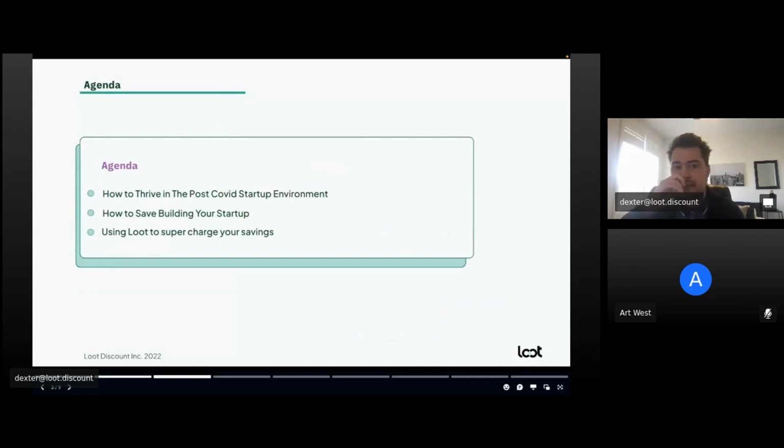So what am I going to talk about today? Just real quick, I wanted to lay out how to thrive in the post-COVID startup environment. A lot of things have changed, and I want to talk a little bit about that. Then how to save building your startup. Now that we're in this post-COVID environment, how do you save money where you can when you're building your startup, whether it be using lots of no-code tools? That's a great way to save, right? But there are a lot of other ways to save that maybe aren't as obvious, based on the environment we're currently living in. And then I want to talk about how using Loot can really supercharge your savings and help you save even more money.